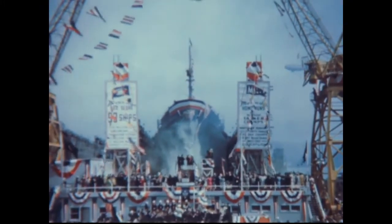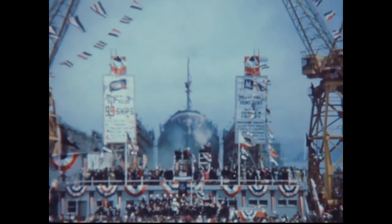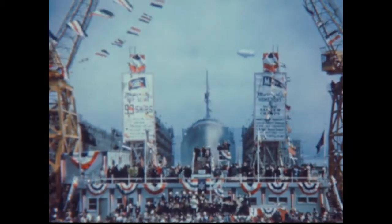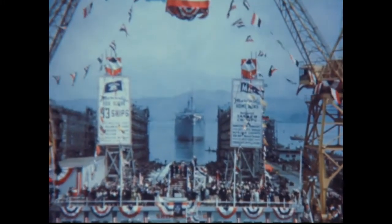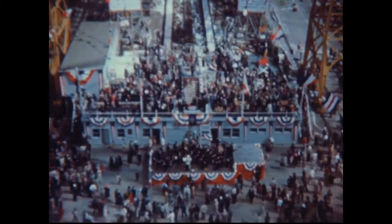Then down the ways for the last time, as clouds of confetti and streamers tell the festive story of pride and joy. Here is the last proud member of a distinguished fleet, built at Marinship.